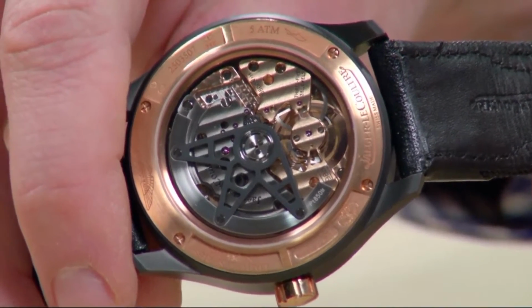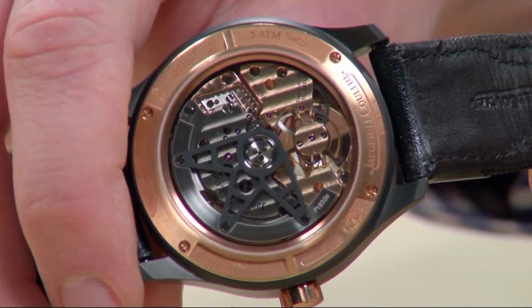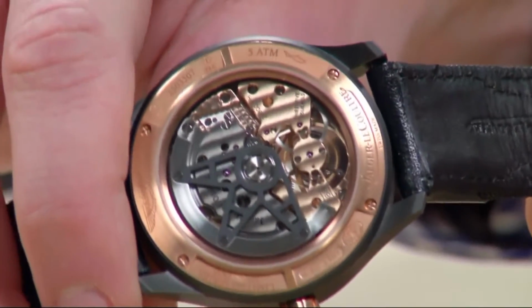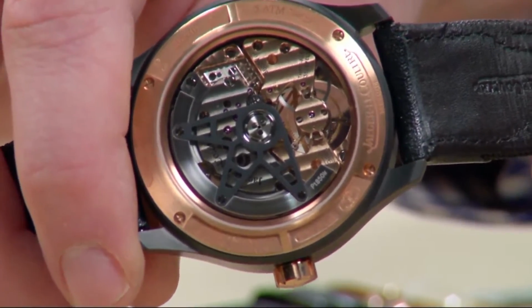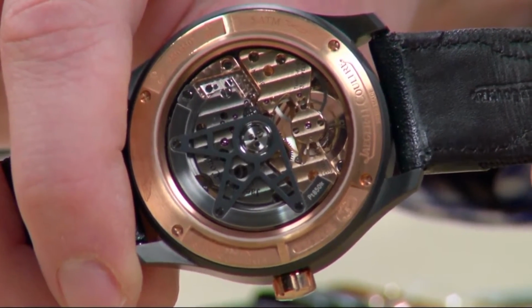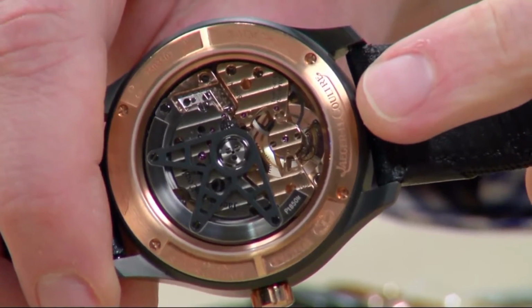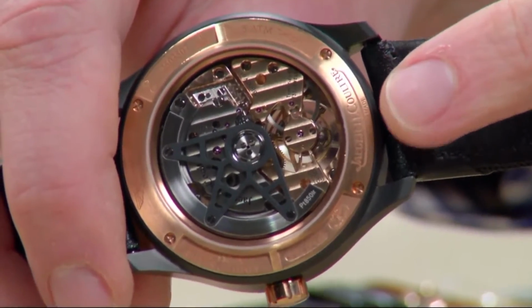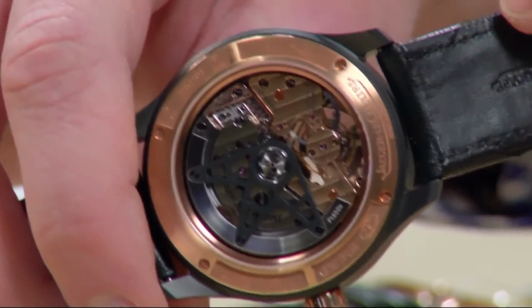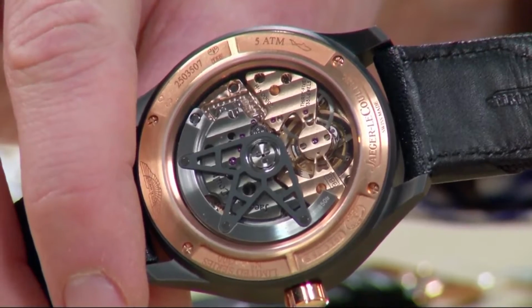I'll say this, a quick shout out to that winding mass: carbon fiber winding rotor arms, and a platinum iridium winding mass, unidirectional with ceramic bearings. That's probably the most efficient winding system in the history of the world, at least on a rotor basis and a bearing basis. That's one of the few technologies from the 2007 Master Compressor Extreme Lab 1 that ever found its way into a production JLC watch. Of course, you do have those rose gold coated bridges, which are absolutely beautiful.